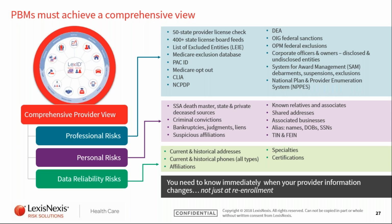And finally, you need to have access to these files and sources on a regular basis to monitor any changes to the data, which will indicate new potential problems with the providers in your network. So not only initially will you need to screen your providers, but also monitor for ongoing issues that take place after the initial screening.